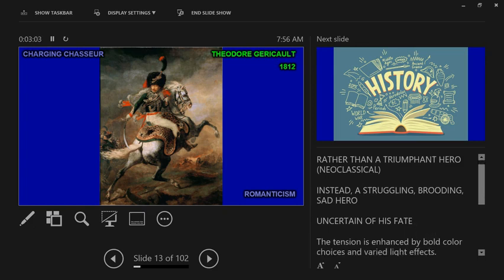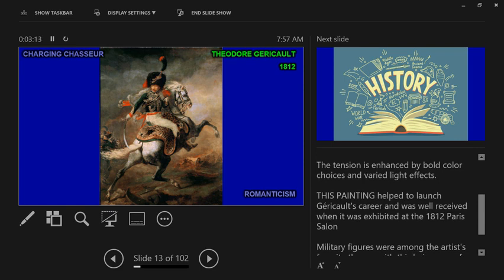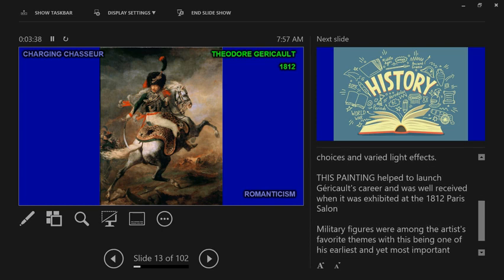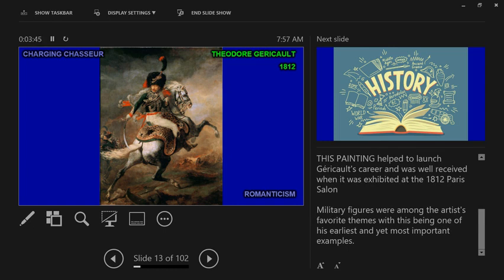So rather than a triumphant hero, which would have been a neoclassical painting, instead we have a struggling, brooding, sad hero. He is uncertain of his fate, and the tension is enhanced by the bold color choices and varied light effects. Notice that most of the colors in here are somewhere between grays and browns. It's like a mixture of grays and browns. But the little spots of red on this guy, like the red belt, the red cuff, the red plume, the red on the hat, those pop out and get our attention. This painting helped to launch Jericho's career, and it was well received when it was exhibited in the 1812 Paris Salon. Military figures were a popular theme with Jericho.